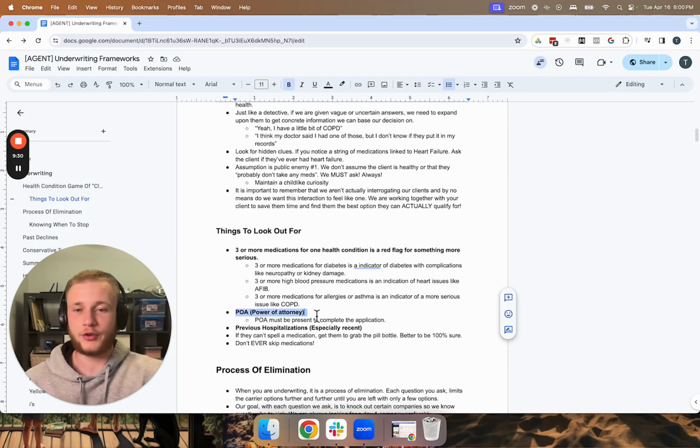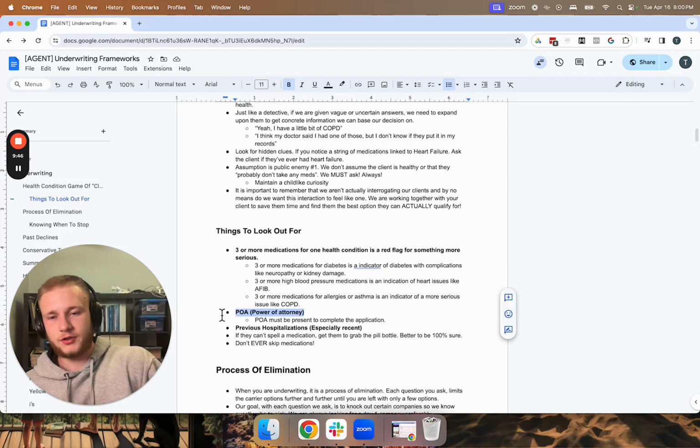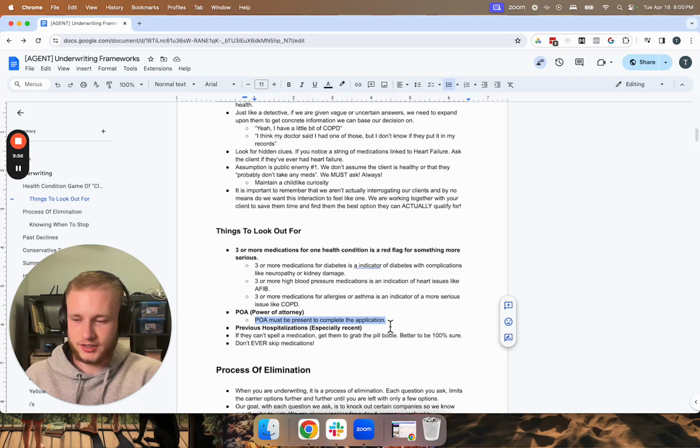Look out for power of attorneys. If somebody has a power of attorney, we're going to want to find this out usually in the underwriting. A lot of times this is linked to whether they take memory medications or have dementia or something like that. Usually they'll mention it, like my daughter or my son, whoever the power of attorney is. The power of attorney has the ability to sign for this person.